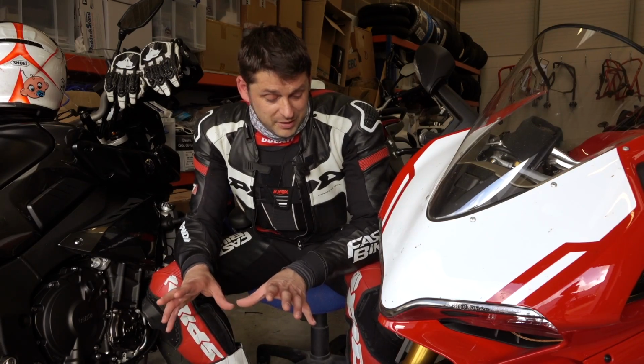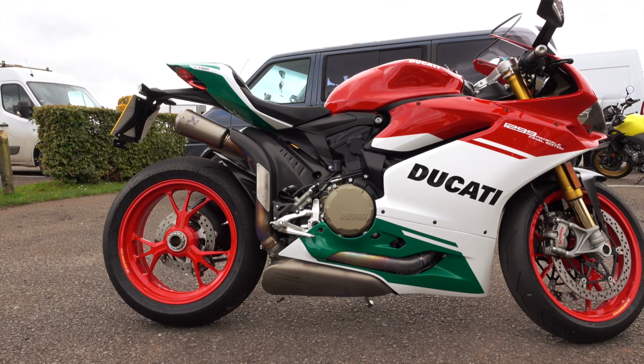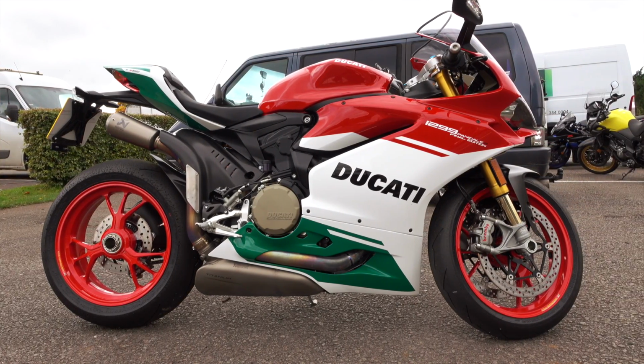And the best thing about them is if you have to grab a quick handful, you don't end up endoing and stopping yourself over the bars, even though, to be honest with you, the ABS system on this bike is also very, very good. It's one of the best ones out there. The engine is essentially a Superleggera engine minus a few bits and pieces, but it is pretty much that.